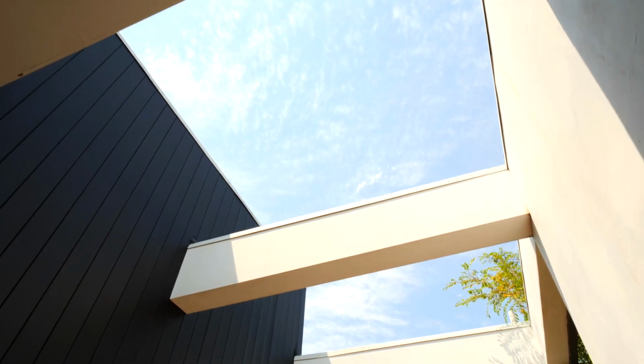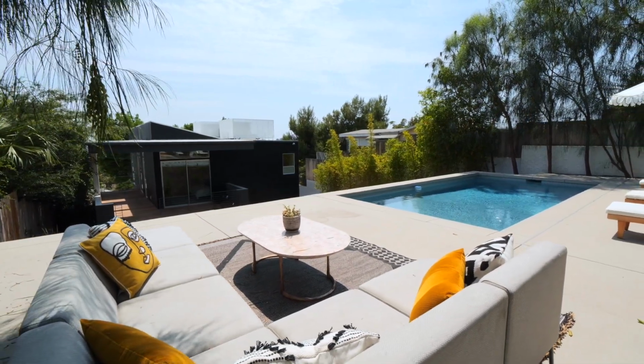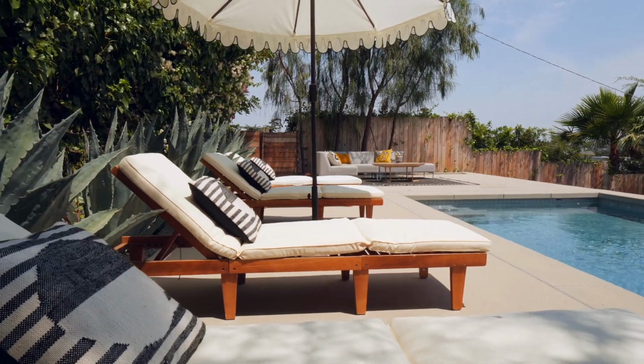Then you walk in the back here and you've got a fabulous swimming pool with a big deck, perfect for entertaining, just hanging out. I know you're going to love this house, so come on and take a look.